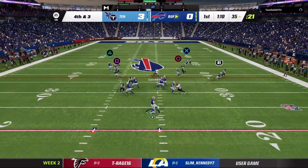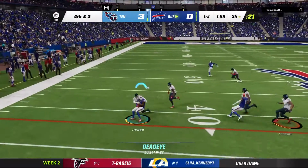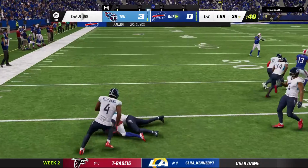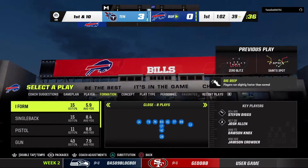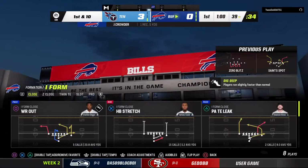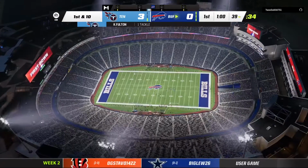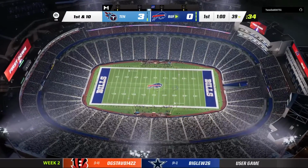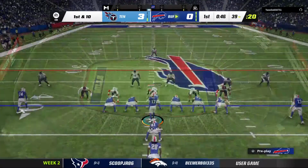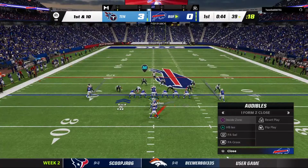Allen will look to throw for it on 4th. This one caught by Crowder. And he is going to have the Bills 1st down as they manage to convert, and that'll keep the drive alive. A solid pickup of 5 and a very solid 4th down conversion, and defensively pure frustration. So from the 39 now, they'll come up on a 1st and 10.